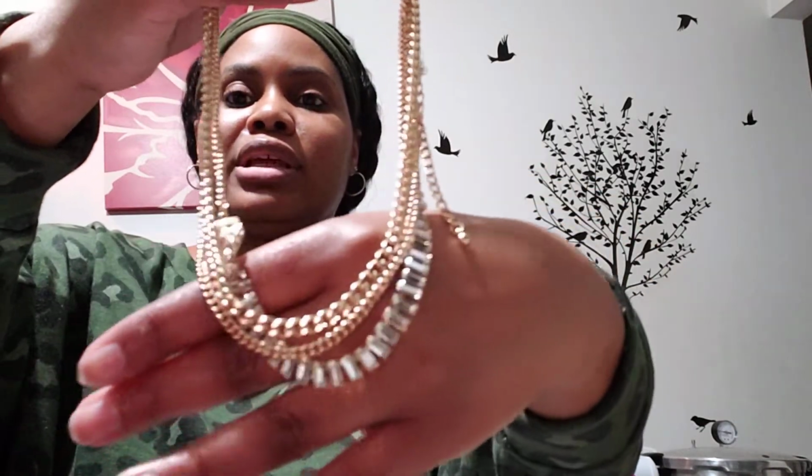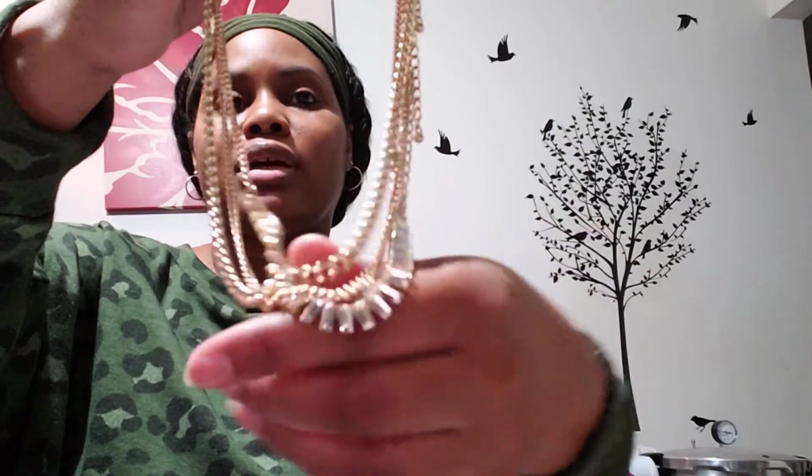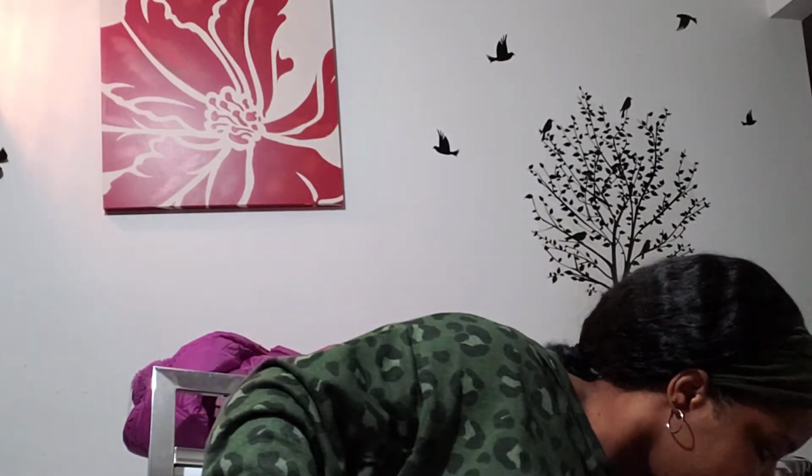I don't know, maybe I'm holding this backwards. Maybe that's what it is. Okay, so it has this one here. And I really like necklaces and jewelry that is cut like that. Yeah, like a baguette style. And I also have a ring that I picked up in my Ross clearance video. So if you didn't see those, you can go watch that because I did pick up jewelry there. All right, so I think that is everything from there.